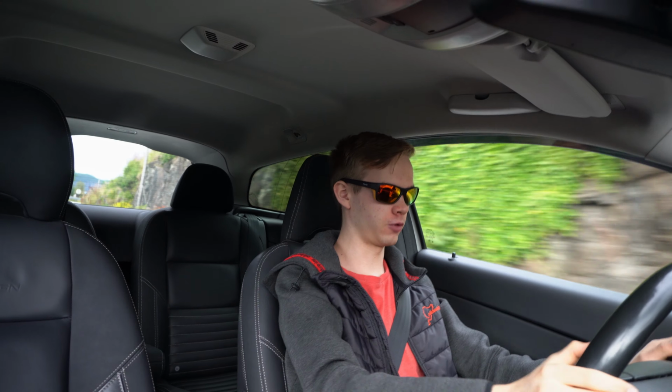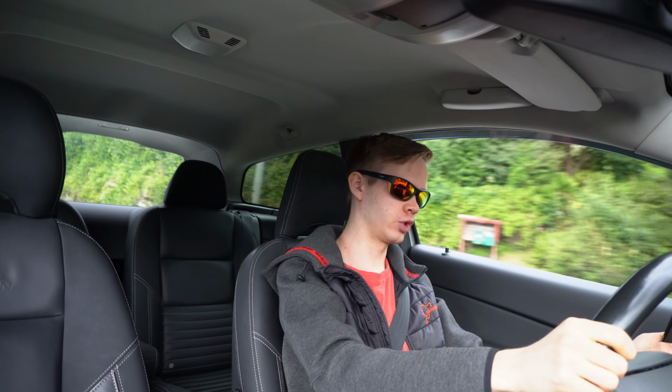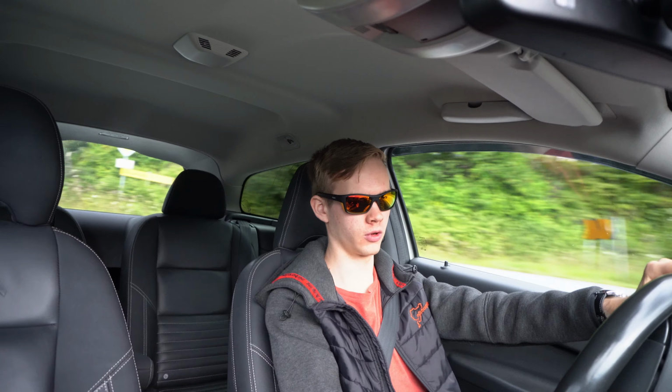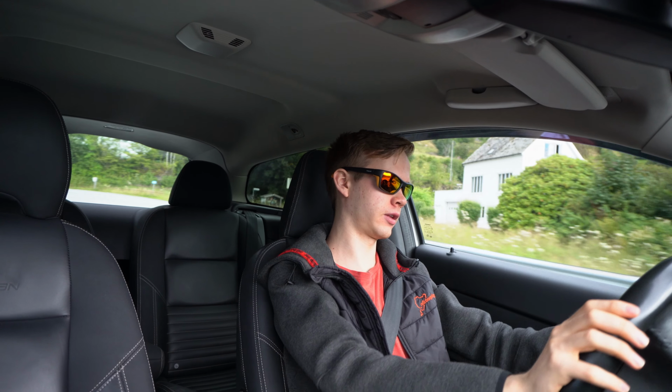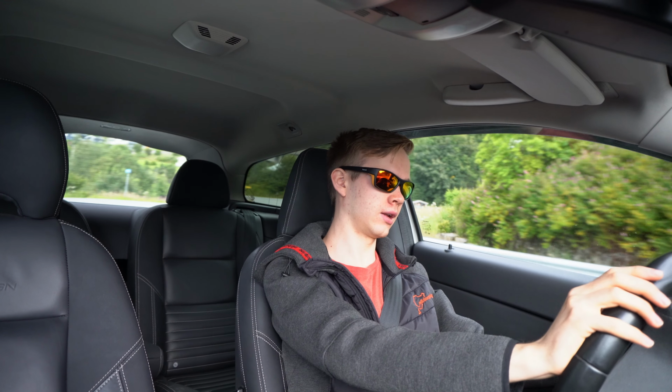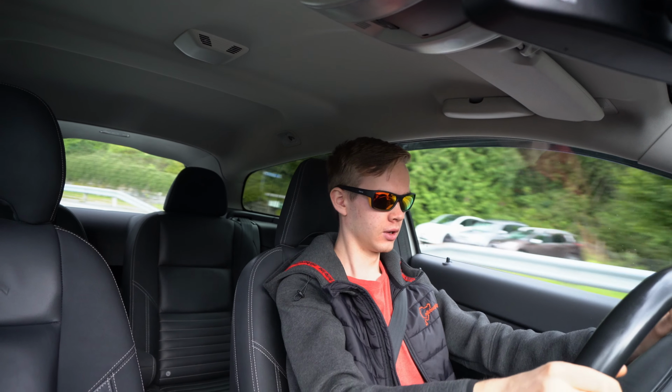And if you want to oversteer, of course this is a hot hatch type vehicle, which means lift-off oversteer is entirely possible. So you go through the corner with some throttle, and you let off as you exit the corner, and that will make it oversteer just slightly.